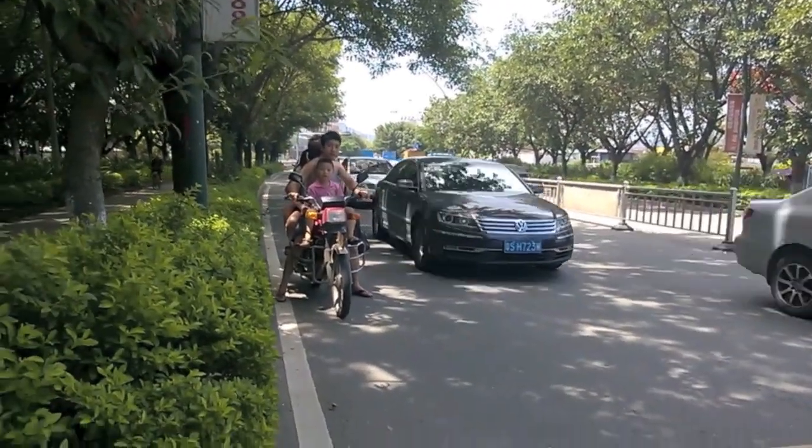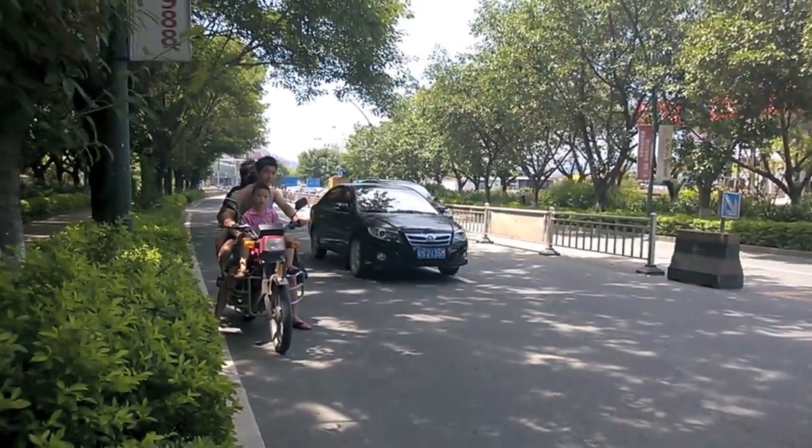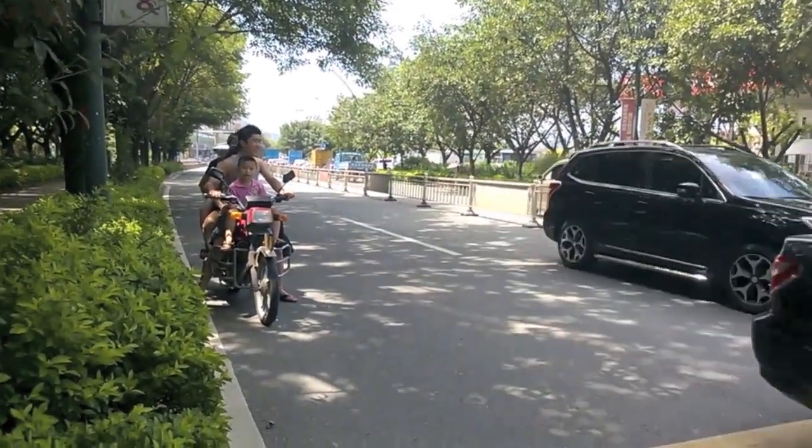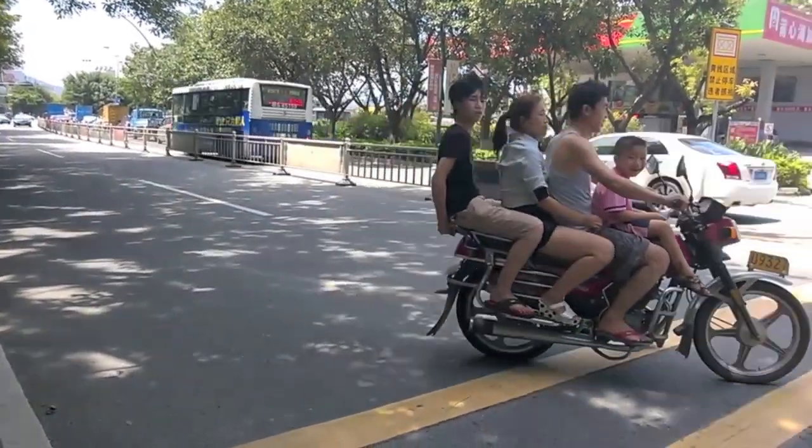Got a whole family on this motorcycle here. Got dad, mom, big brother, and little brother on the motorcycle. And that's the family car right there.